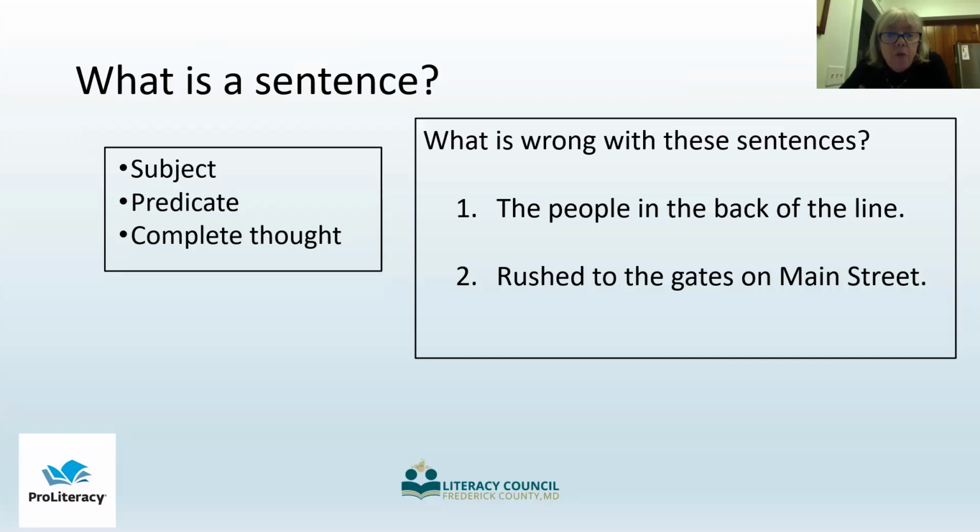Thanks. Okay. What is wrong with these sentences and quotes? What about number 1? Can you read number 1 and tell me what's wrong with it? The people in the back of the line. It tells who, but it doesn't say the what. It doesn't have a verb. Great, great. Now, how about number 2? Can you do that one? Rush to the gates on Main Street. So it has the second part of the sentence, but not the subject. Okay, it has what happened, but not to whom or how.